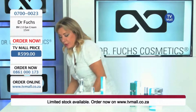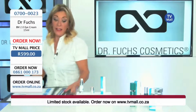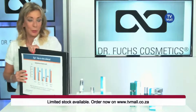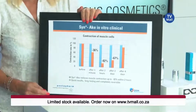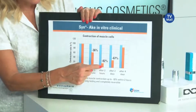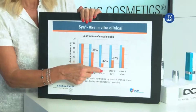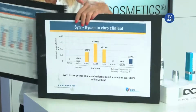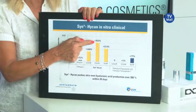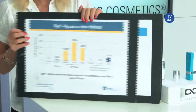I'll show you again the results, so we rush a bit through the ingredients because there are a lot of them in. In this eye cream is definitely the most wanted ingredient worldwide, I would say. The most famous cosmetic ingredient worldwide, that's Sun-Ake. That works like Botox. After 2 hours, the mimic muscles are relaxed up to 82%. So that is the reason why you get rid of the mimic wrinkles. In there is Sun-Hyken. Sun-Hyken pushes the skin's own hyaluronic acid production over 300% within 28 days. That's against dry skin around your eyes.